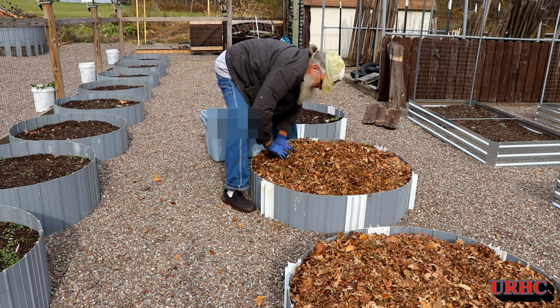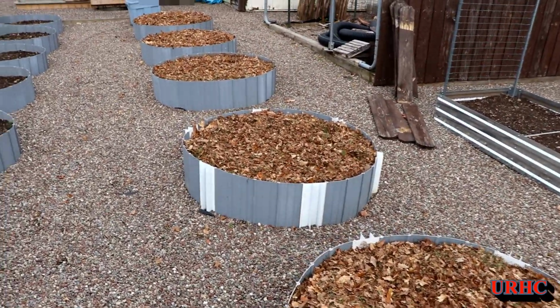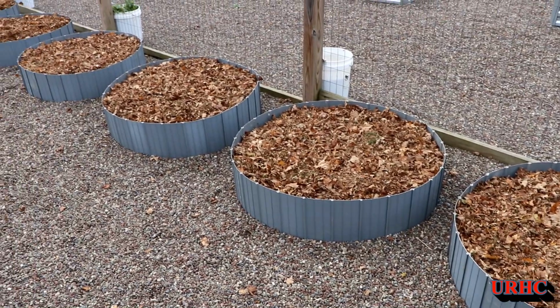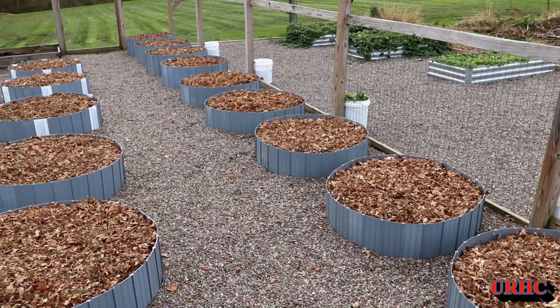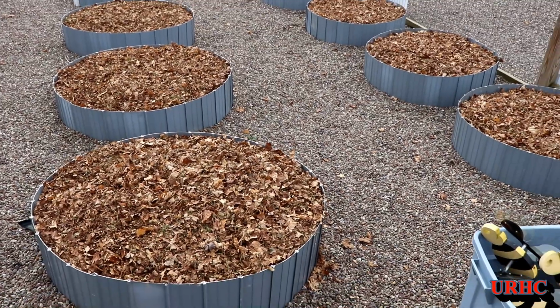So that's just another little thing I'm going to do, and I'm just going to go through and do them all. And there you can see I got the one side done there. It didn't take too long, and took down the bees. It's time to put them away for the winter, and I did get the round beds all finished up. So now I just have to start on the square beds next. So that's just another little one of those things that has to be done.